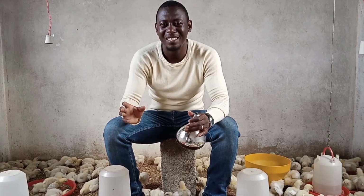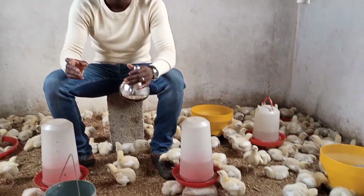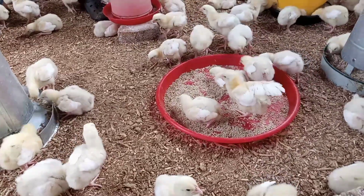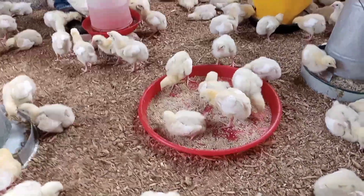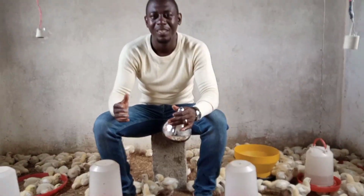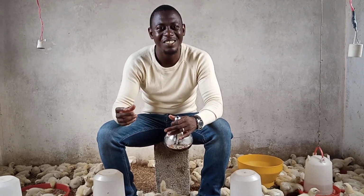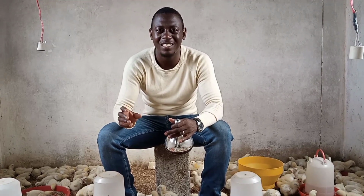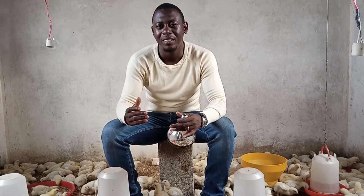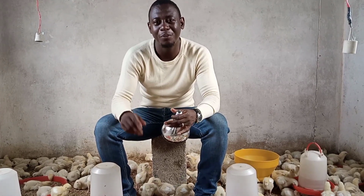What you see around this chicken house is a flock of about 6 days, and we are going to share with you some of the actions which we've taken so far and some of the principles which you can adopt as you are rearing your broilers. One thing that I'm supposed to mention here is that these principles do not only apply to broilers, they can also apply to layers, multi-purpose chickens. The brooding principles and the chicken rearing principles are the same across all breeds.